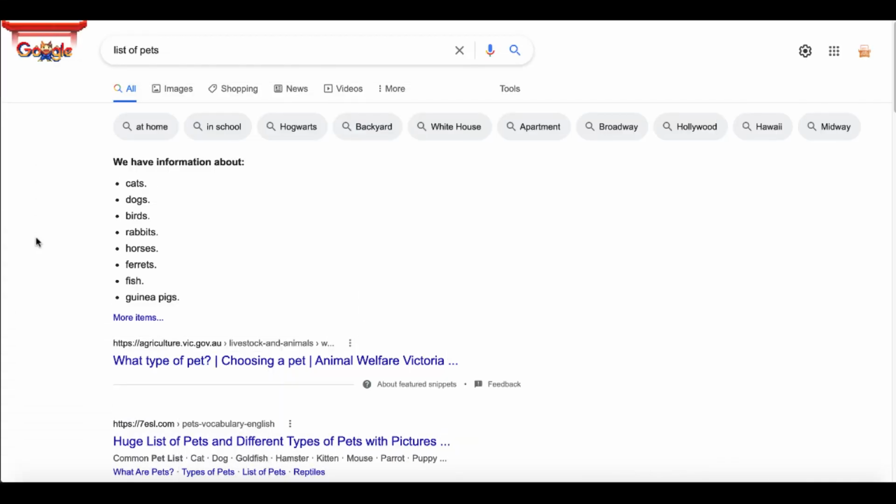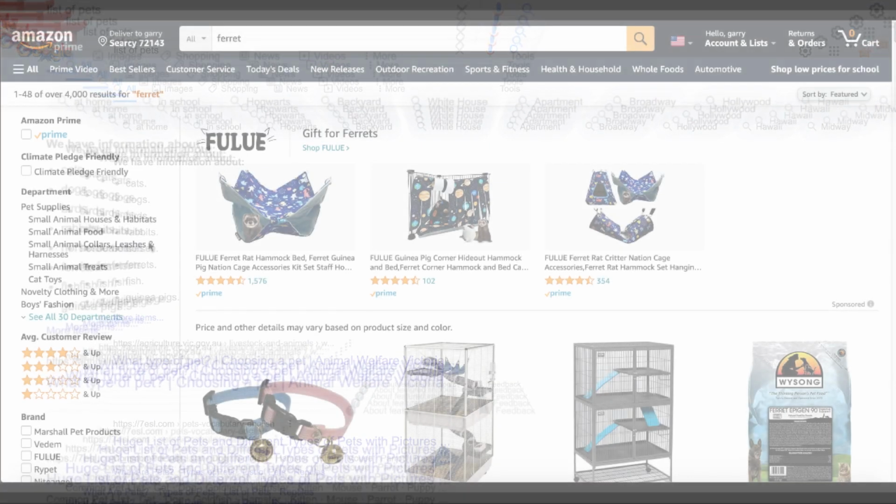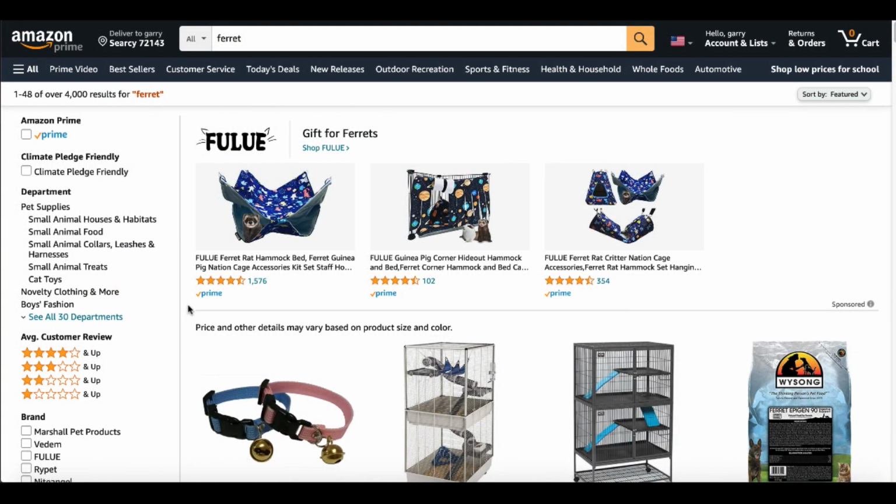Now let's go back to generating ideas. Google, list of pets. We have information about cats, dogs, birds, rabbits, horses, ferrets. Now, let's take something that we think is unique out of this list. Cats, dogs, birds, rabbits, horses, ferrets. Ferrets comes off to me as quite unique. So go to Amazon, type in the word ferret.